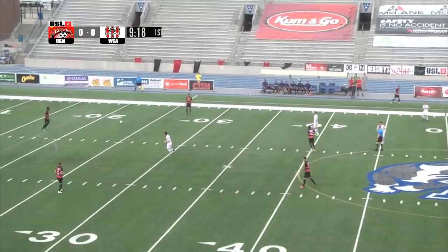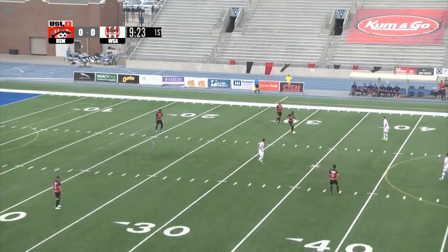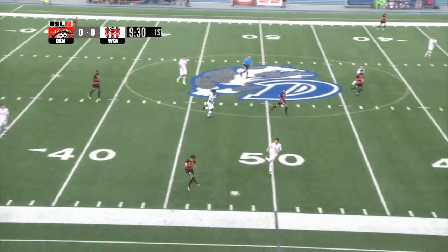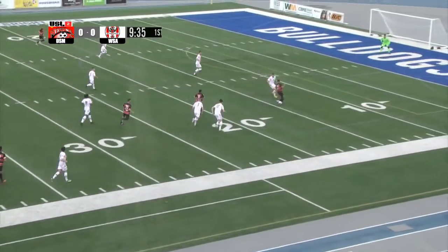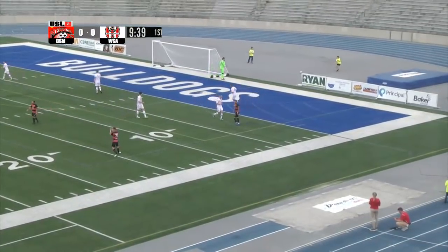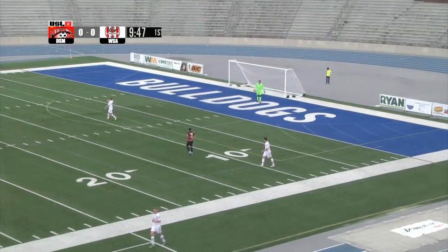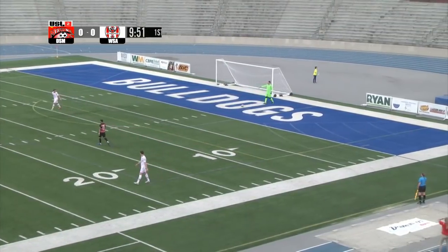Menace keep control. Here we go. Working up the outside. Thomas sneaks it through. Oh, couldn't quite settle it there, and it goes out for a goal kick. And the ball's going to run pretty quickly on this turf. It's not like playing back at County on the grass. Yeah, we've seen that a little bit already here. Yeah, it's going to run.